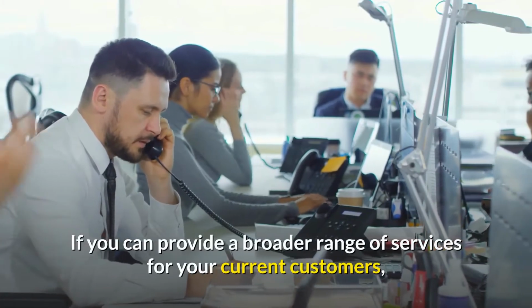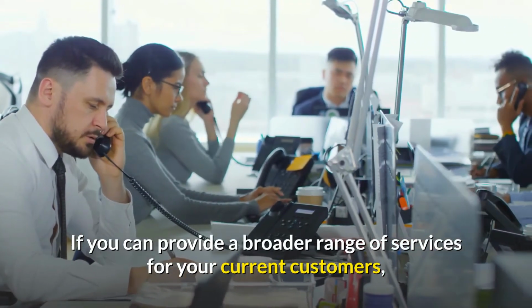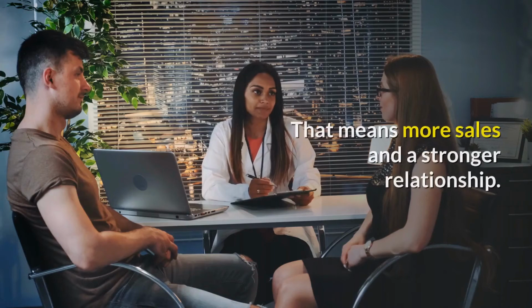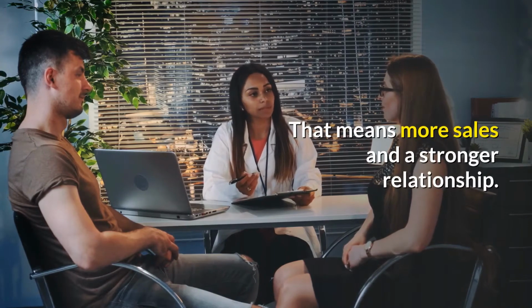If you can provide a broader range of services for your current customers, you become even more essential to their business. That means more sales and a stronger relationship.